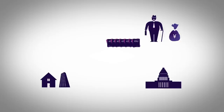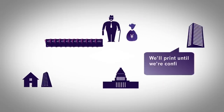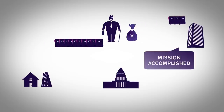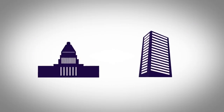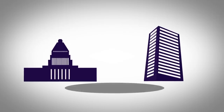But when the outstanding debt gets too large, investors start to worry that they won't get their money back. This is where the central bank comes in. The central bank lowers interest rates, which basically means that it prints money until interest rates hit its target. Satisfied that their investments are safe, investors keep buying government IOUs, which means that the government gets to keep spending more than it earns. Sounds great, right? Well, there's a catch. Over time, continual interest rate suppression and money printing sets up an inescapable trap.